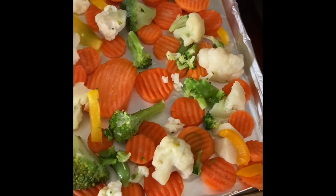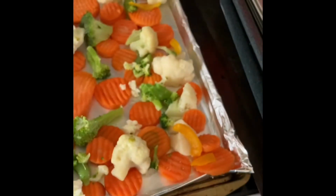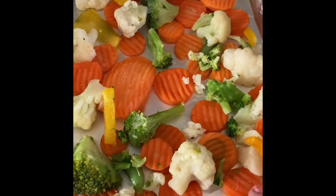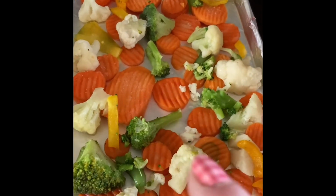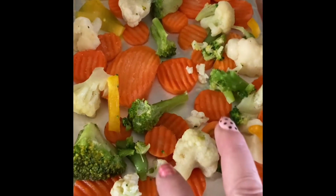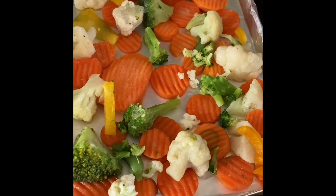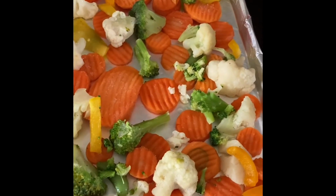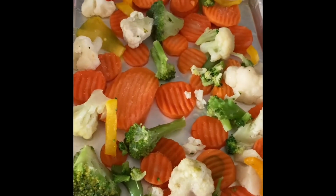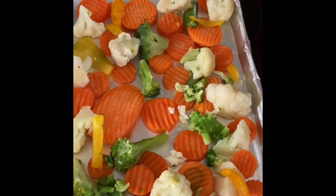And I'm actually going to add, I have this in my cupboard, some of this on there. It's the dried stuff, and that will help pick up some of the moisture that is going to be exuded by these vegetables, so that they'll crisp up a little bit better. And I thought that would be a good way to flavor it, as well as get rid of some of that moisture. But I did spray my pan with canola oil spray, and I'm going to oil these vegetables a little bit before I sprinkle on the minced onion, so that they have a chance to be oiled before I put them in the oven and season them up. And then I'll put the sausage on, and I'll show you what that looks like before I throw that in the oven.